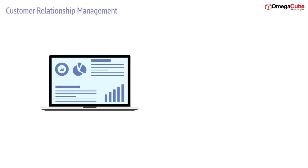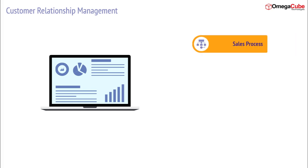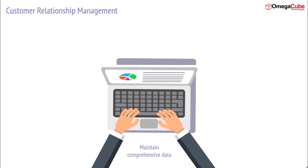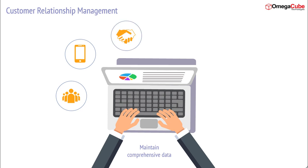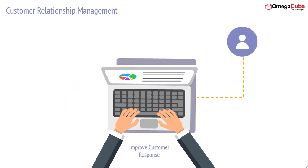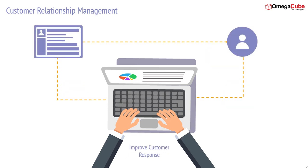progress till closure. With OmegaCube ERP's customer relationship management, fabricators can efficiently manage sales process, automate lead management, run marketing campaigns, improve customer response and support from a centralized location. Their front-end sales desk can maintain comprehensive customer data, call details, meetings, tasks, interaction notes, and appointments within the CRM. Response time to customers can be drastically reduced by quickly accessing customer info, and addressing their query or grievance.